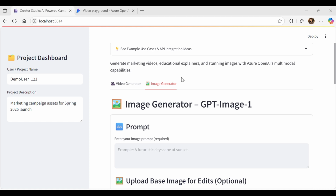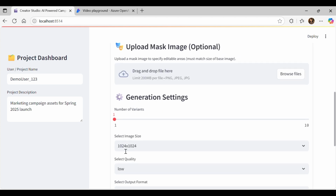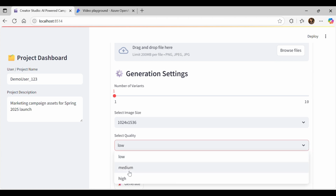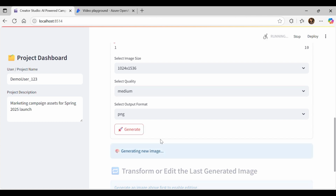So I want to kick things off with GPT-image-1, and let's just say I'm in an advertising company and I want to generate an ad for my client, a perfume brand. And so let's start with a high-end visual prompt. For this particular ad, I want to exude a luxurious atmosphere with long sleeves, a lavender background. I can select the image size, increase the quality, and finally generate the image. And all these things you can do in code as well. You kind of made Streamlit do it for you in the code.